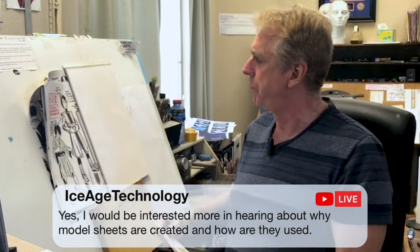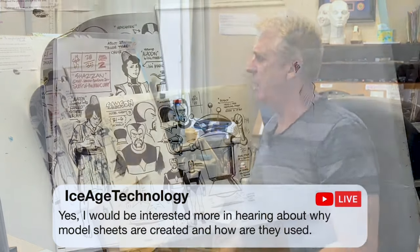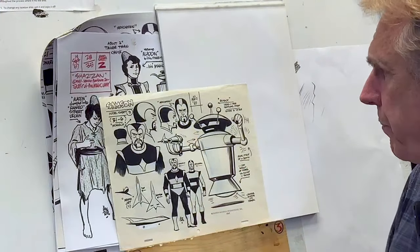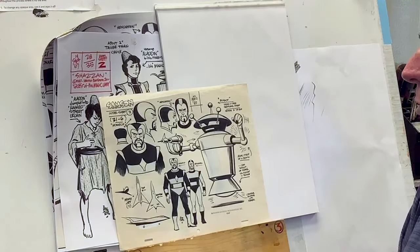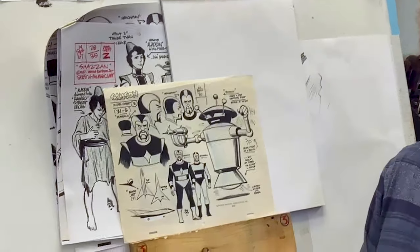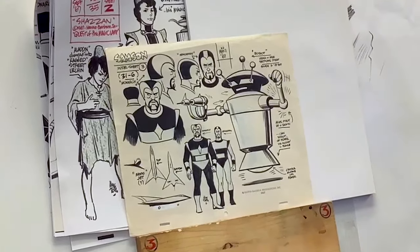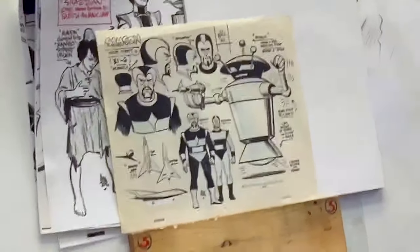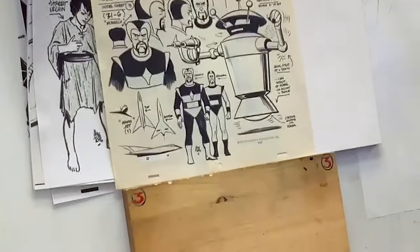Okay, we're back. This is a model sheet. Let's just put it up there so you can see it cleanly. This is one of the many, many Alex Toth model sheets that he did for the cartoon series in the mid-60s. I'm told he did 11 of these a day. I could do about one or two, let alone design these things the way they are.